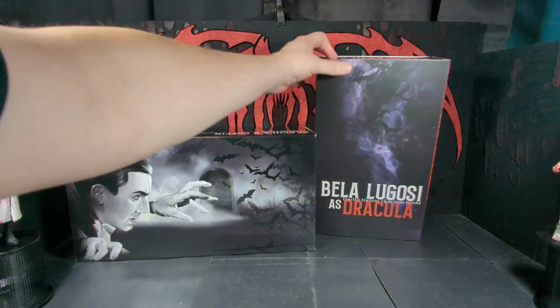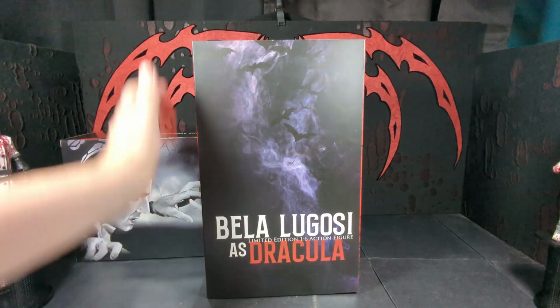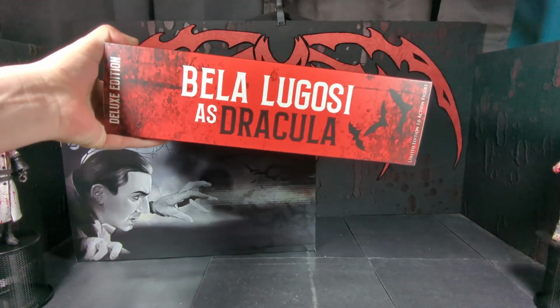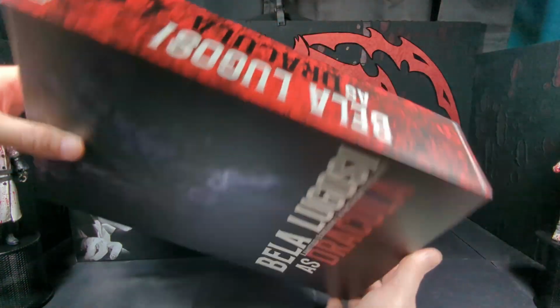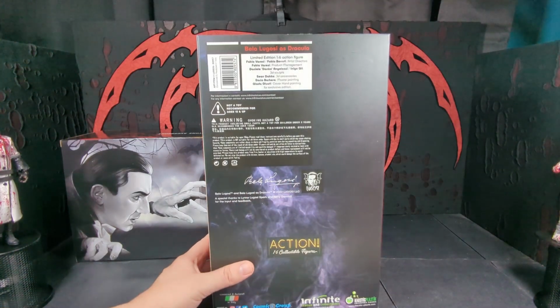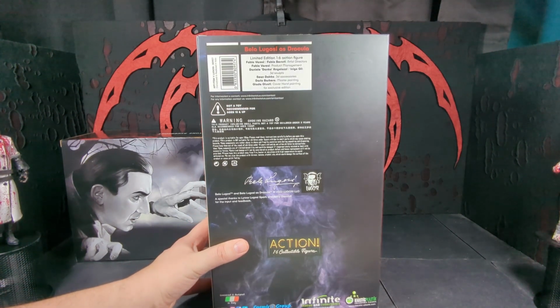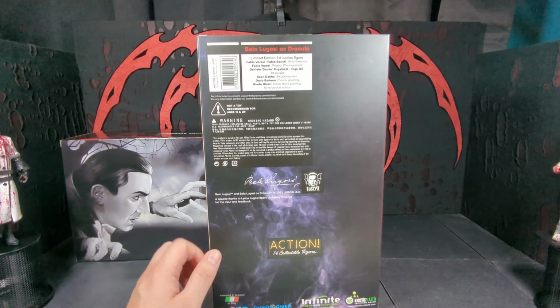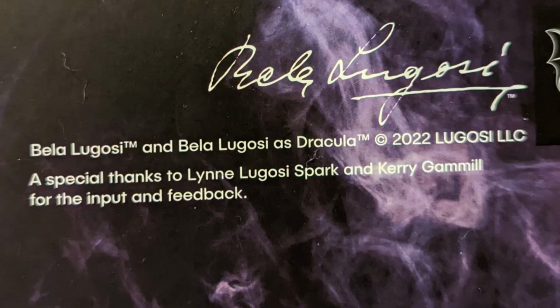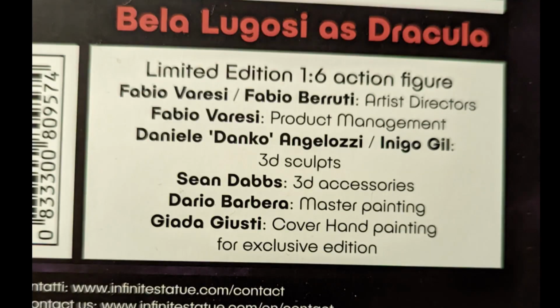Yeah. But here is the box for the actual figure. Got a nice smoke with bats flying out of it. And nice bloody red looking side. Same with that side. Then on the back, see, it's got Bela Lugosi's signature, which I guess they copied from somewhere because he died a long time ago. I remember when you open it, you're like, he signed this, and I'm like, isn't he like dead? But yeah, they got permission from the Lugosi family. So special thanks to Lynn Lugosi Spark and Carrie Camo for the input and feedback. That's cool. There's some other information of who sculpted it and did the clothes and everything up there.